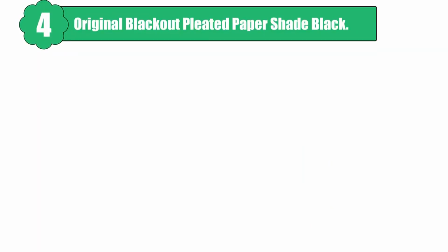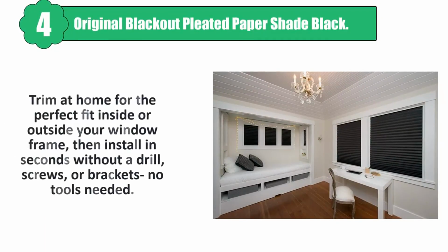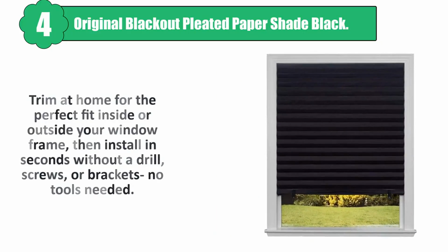At number 4. Original blackout pleated paper shade, black. Trim at home for the perfect fit inside or outside your window frame, then install in seconds without a drill, screws, or brackets. No tools needed.